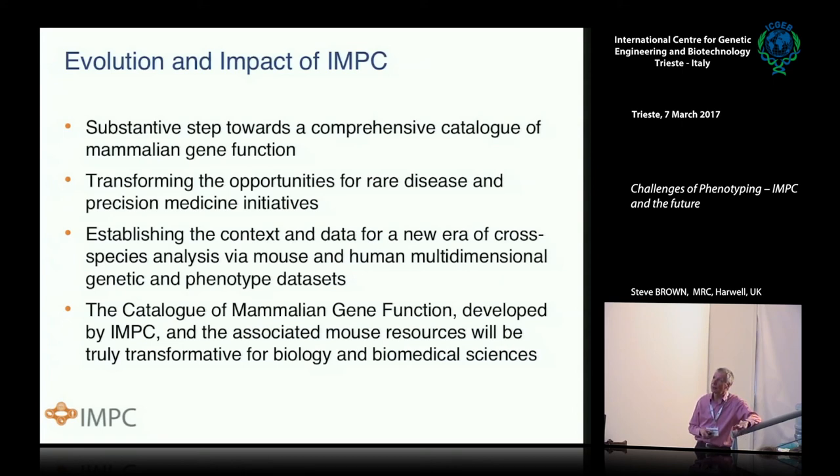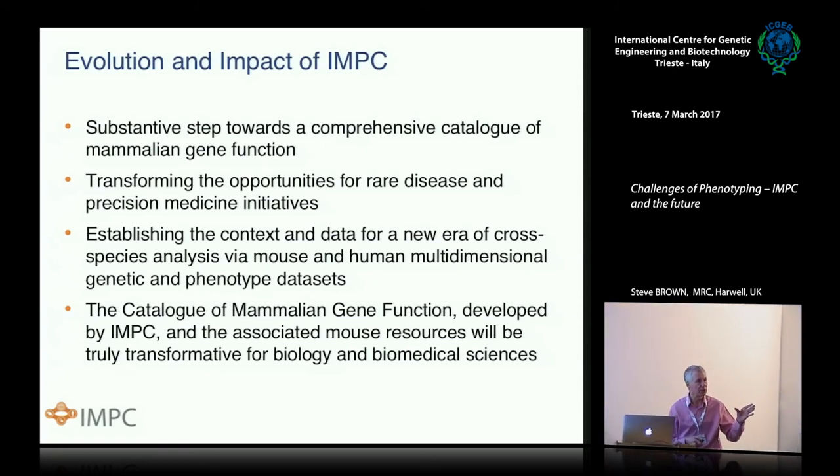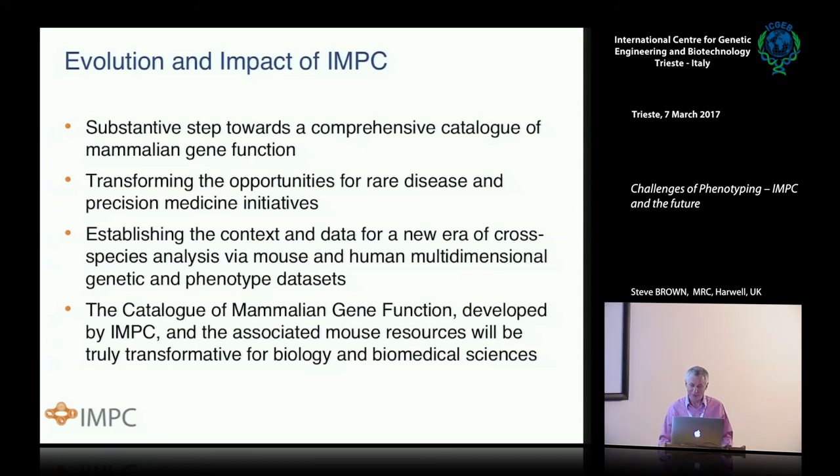We've transformed the opportunities for rare disease and precision medicine initiatives. We're establishing the context and data for a new era of cross-species analysis between mouse and human, which some of you mentioned before. And we really do believe that this endeavor, funded by the NIH and many other organizations around the world, will be transformative. It's going to transform our lives in terms of how we understand gene function and the role of genes in disease.